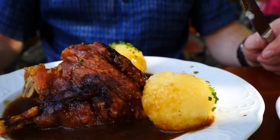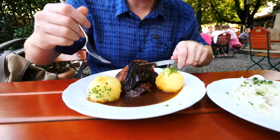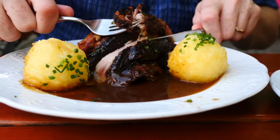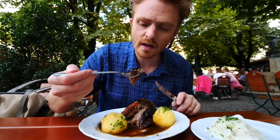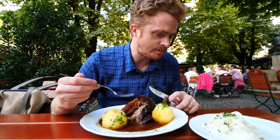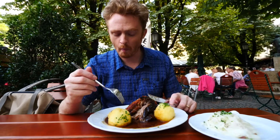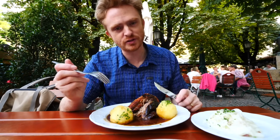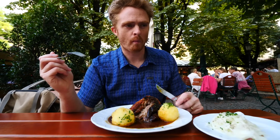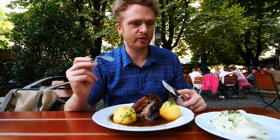Yeah, that may put me in a food coma if I was to have a full one. Dare I attack the crispiest part? Attack the crispy pork knuckle. Oh, look at that. Oh, that is delicious. Super, super crispy on the outside. Tender, juicy in the middle. Oh my goodness, it goes along so well with the gravy.